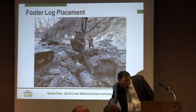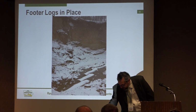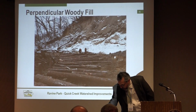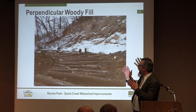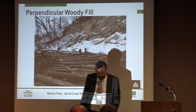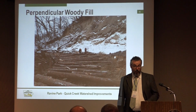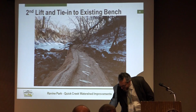Anyway, toe logs right at the edge. They're kind of shingled in succession. Drove some piles in front of those to hold them in place. These are the actual revetment logs that we'll build up on top of. It's a little hard to tell because it's such tight confines, but the new stream thalweg will be out here in front of that face. This was just completed about 3 weeks ago, by the way, so I'd love to show you pictures with the vegetation complete, but it ain't there yet.